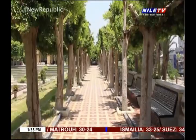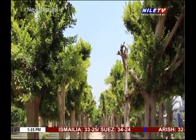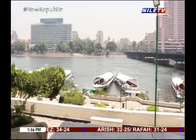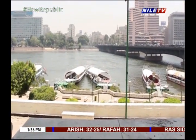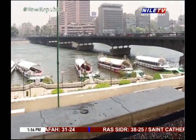One of the districts known for its vast green spaces is the island of Zamalek. The southern part of Zamalek is where the greenery is most preserved. Here we have a famous park which we consider as a gem in the heart of the Nile.